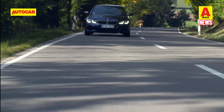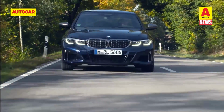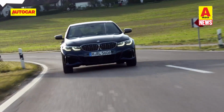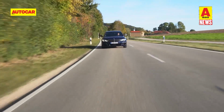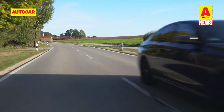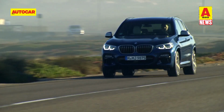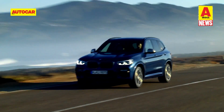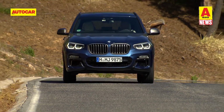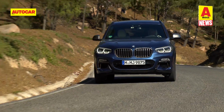Based on the regular 3 Series, the M340i xDrive packs in a 374 horsepower, 3-litre 6-cylinder turbo petrol engine, all-wheel drive, upgraded suspension and brakes, as well as a more aggressive look. Powered by the same engine as the M340i, the X3 M40i puts out 360 horsepower and packs in a similar set of mechanical and cosmetic upgrades.